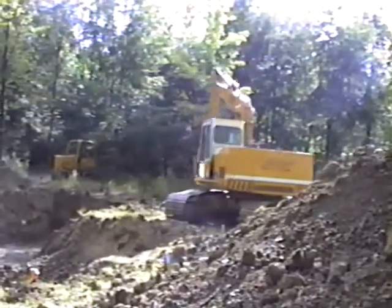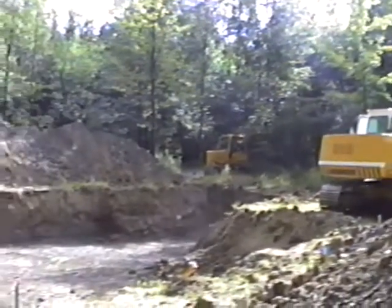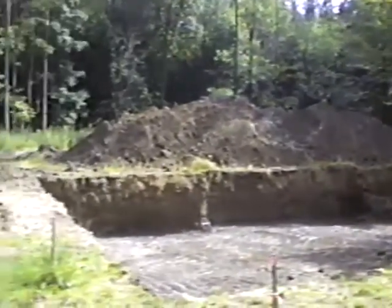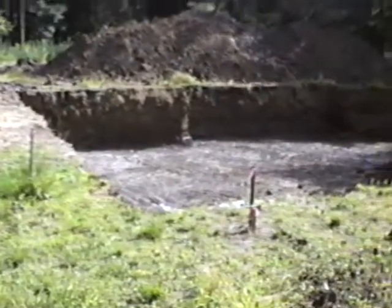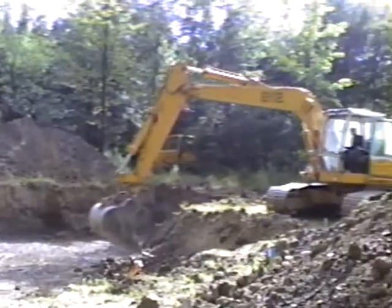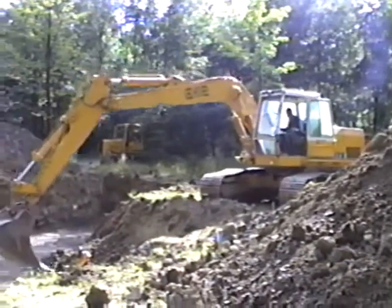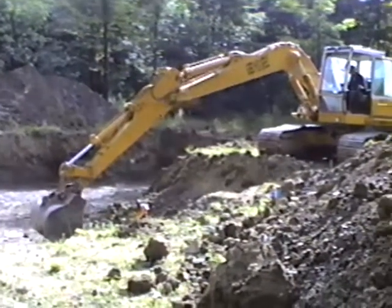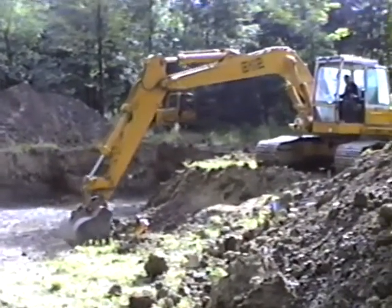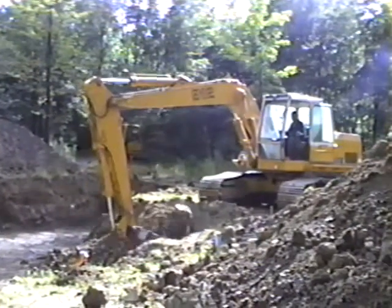Back again. It's now about 5 minutes to 5 on Wednesday. I hope this is turning out well. It doesn't look good to the viewer, but Jim's been digging steadily since about 11 o'clock today. There was a little threat of rain for a while, but now the sun is back out. I thought I'd give you another look at what he's doing here, so I'll move over to the left and I'll be right back.